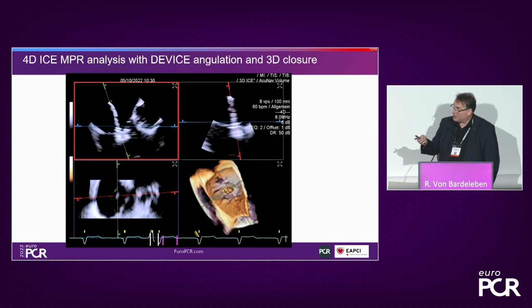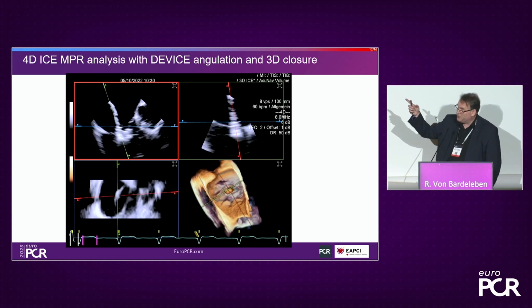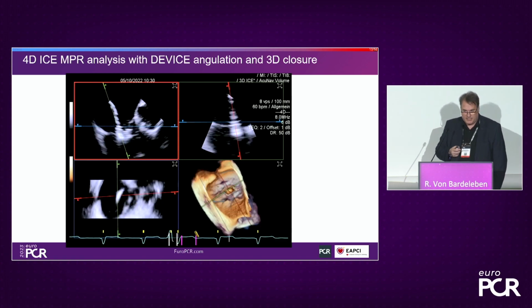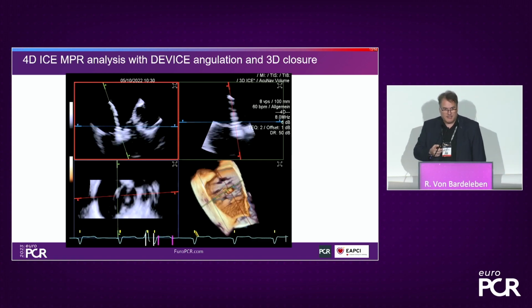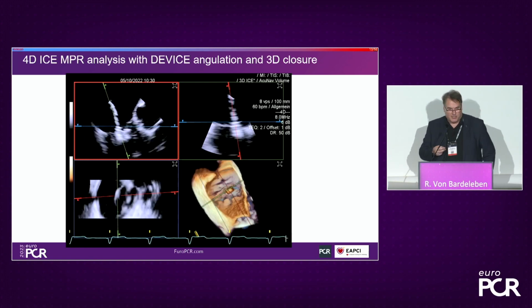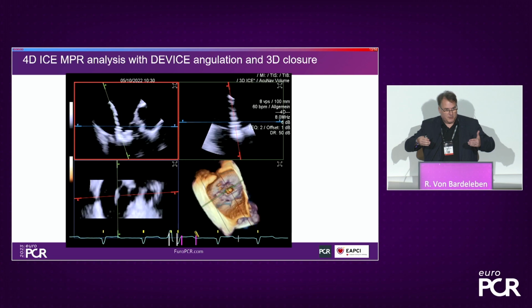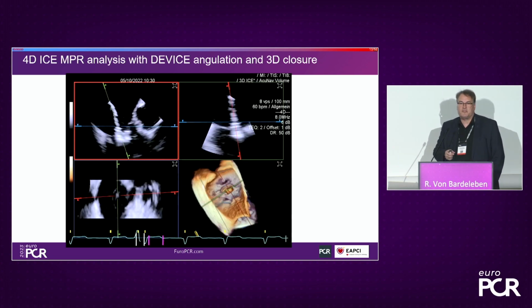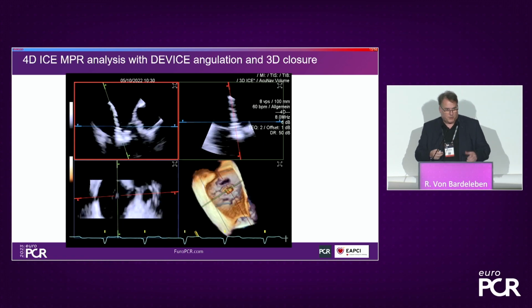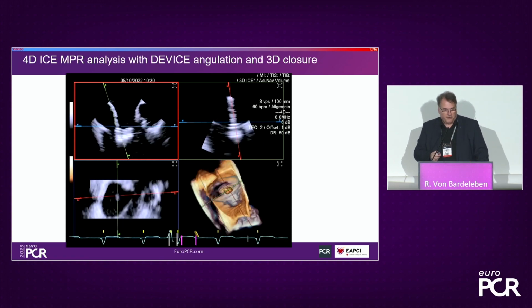You see now on the left image, anterior to the aorta, the first device. You now see just next to it, adjacent to it, with 3 millimeter distance, a second device being implanted, and you can see that now in the three-dimensional image, the residual leaflets of the tricuspid valve fully coapt, and we have no gap anymore, and this can be controlled simultaneously with the three different views.